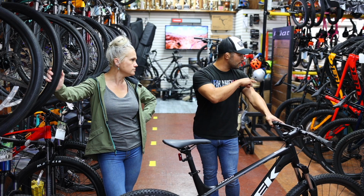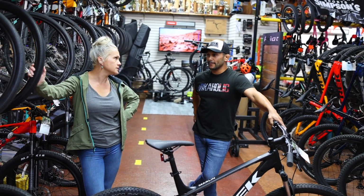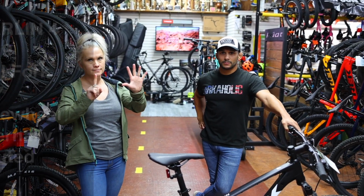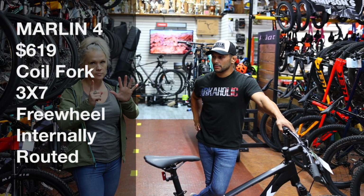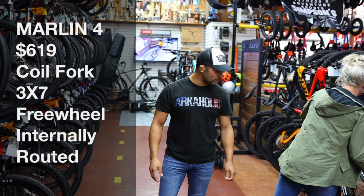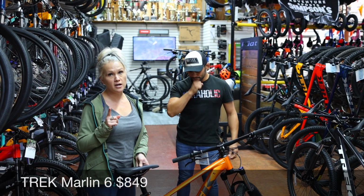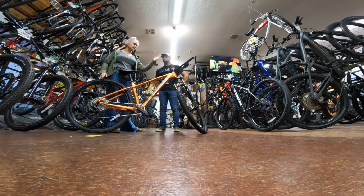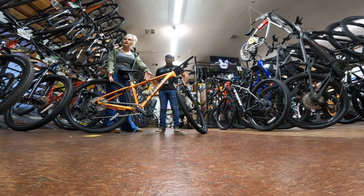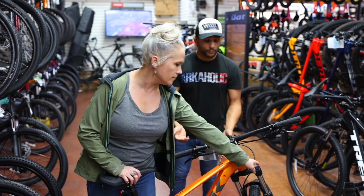We've got the Roscoe. I'll tell you, there is one that I sell the crud out of. It's our number one seller, the Marlin 6. Probably the only reason is because there's shifting on one side, nothing over here. It's your first one to buy, and that's hands down a lot of it. It's $849.